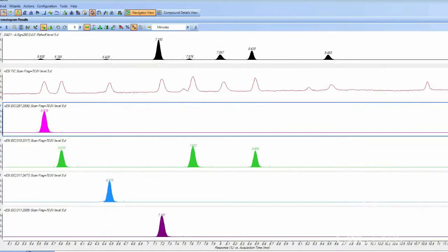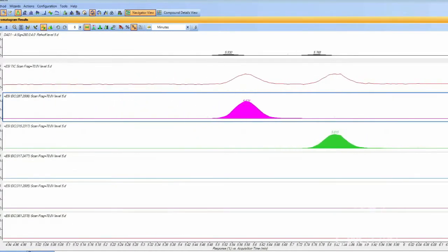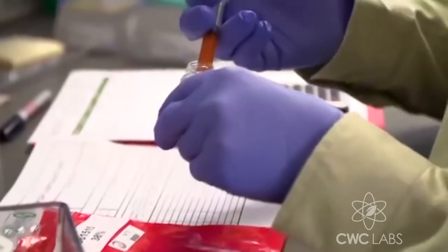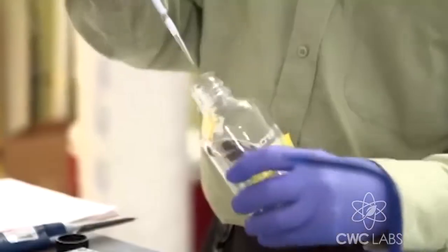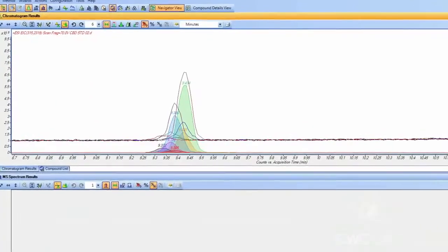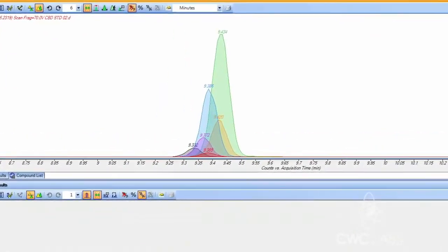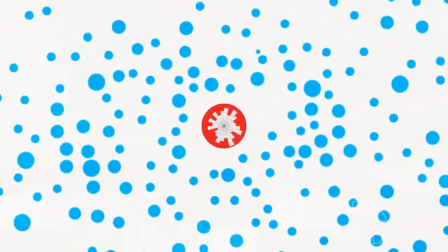Well, what we use and what we developed our method on is an Agilent mass spec time of flight system. This system is so incredibly accurate that we have to dilute typical products by sometimes as much as 50,000 times just to be able to run it without blowing out the detection of our machine, because our machine is so sensitive. It will detect parts per billion of CBD.